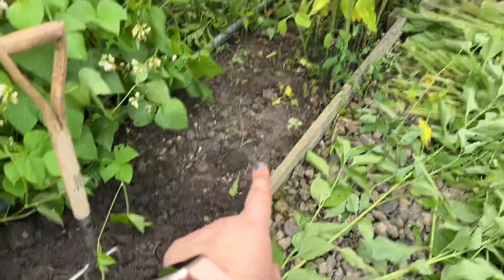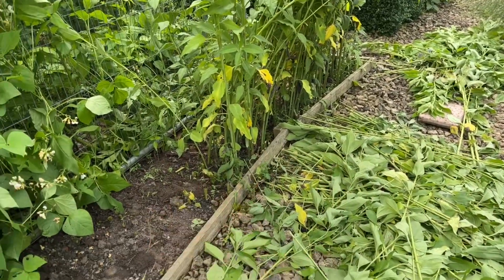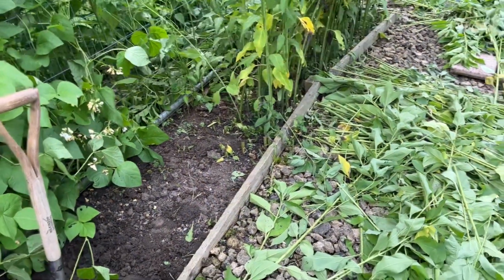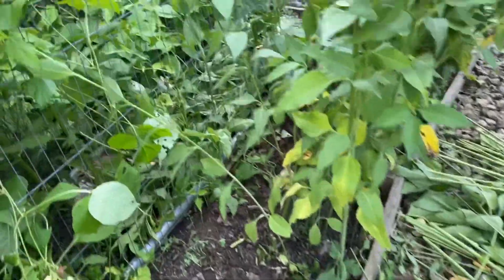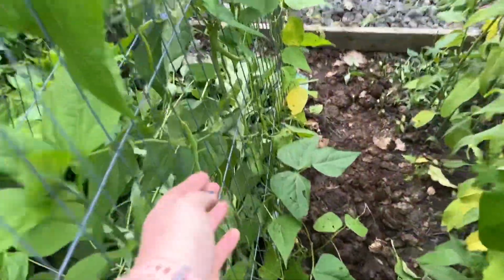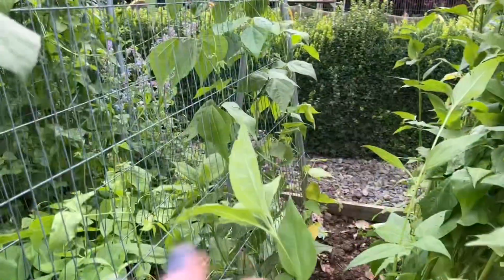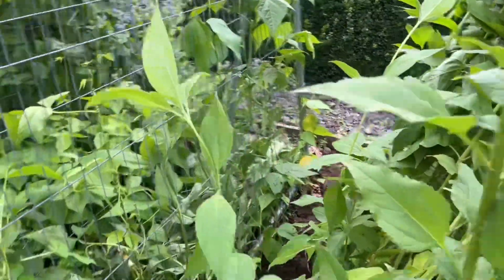Right, I've taken those potatoes out of there, and what I've started doing, as you can see, I've chopped down a load of the Jerusalem artichoke stems. I'm trying to make it so that we can get in along here and start harvesting some of these beans, because there are some green beans. These are just stringless green beans that we've actually had tonight for our meal. So that was really good that I found something to eat amongst this jungle.